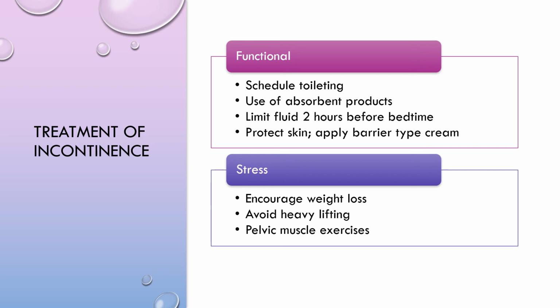For our stress incontinence treatment, we just need to decrease that intra-abdominal pressure. So encourage weight loss, avoid heavy lifting, and then do those pelvic muscle exercises, or those Kegel exercises.